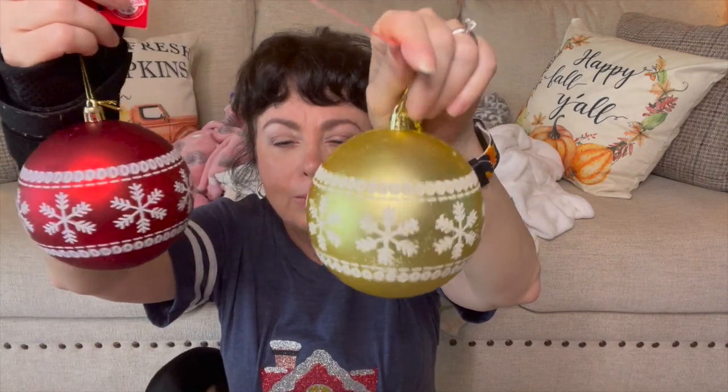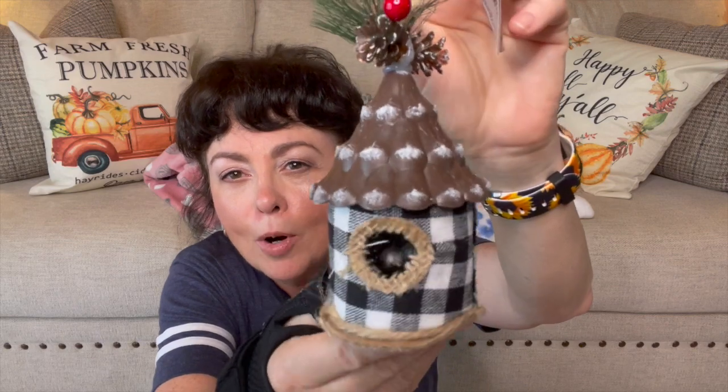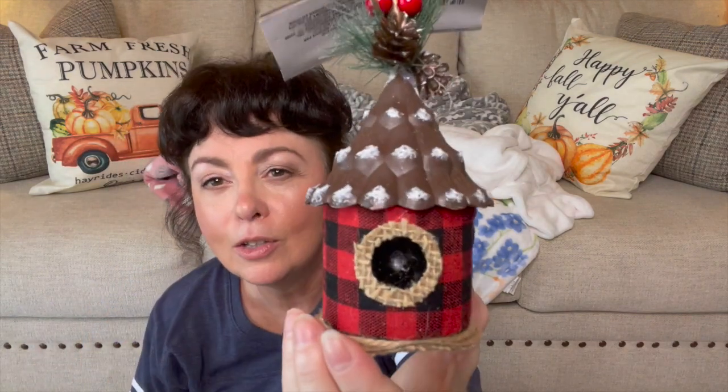I really like the red ones the best, but these are gorgeous. Okay, and then look at this, the little birdhouses. This is plastic on top, and it looks like pine cones. And I love that buffalo check. And that top is gorgeous. So I picked up, they had it in the black and white, and they had it in the red and black. And I think this will be so cute in my bedroom.